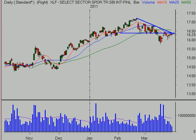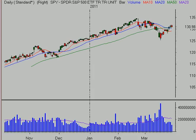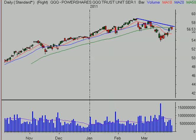Overall, looking at the major indexes, the SPY, the Qs, the Russell, all these markets are telling us there's a lot of indecision in this market, and that means stay focused on the best setups and the best names, and as always, risk management is job number one.